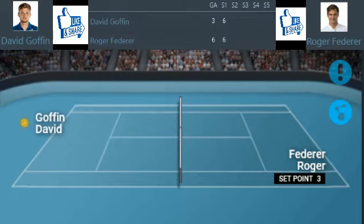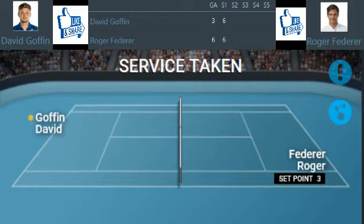The set these two have played in, just the second tiebreak that they have encountered, and if their only other previous one is any indicator, we might be here a while. In Halle back in 2016, the quarterfinals, Federer won in straight sets but won the tiebreak 12-10 in the second.